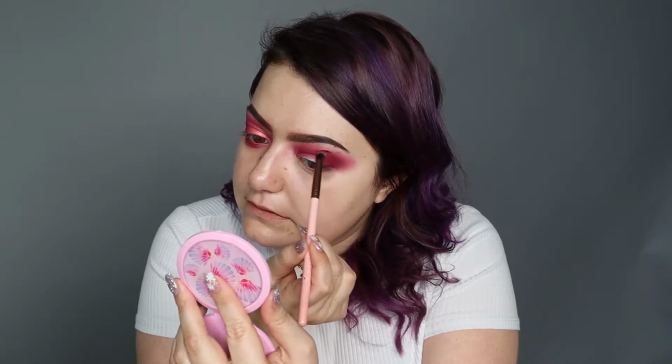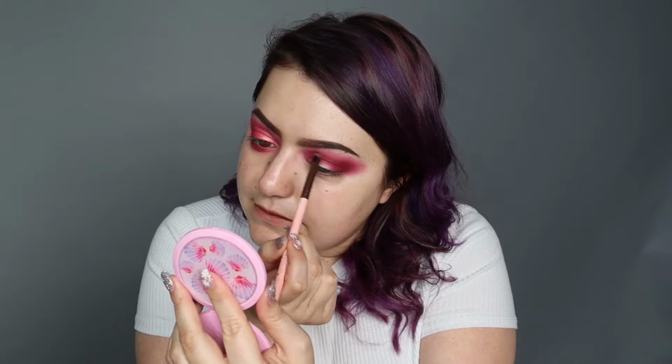Is that the right way to say that? I don't know. But really deepen it up. And then I'll also take my slanty brush right here, my favorite brush in the whole entire world, at least for this, and then I really focus the color right where I'm gonna be cutting out the crease. And yeah, so I'll be back and I'll have concealer all over my eye.